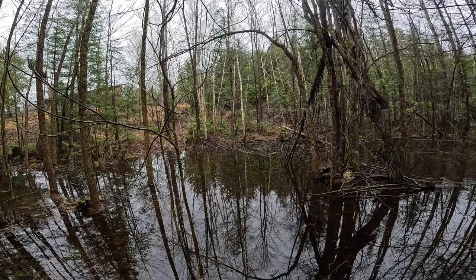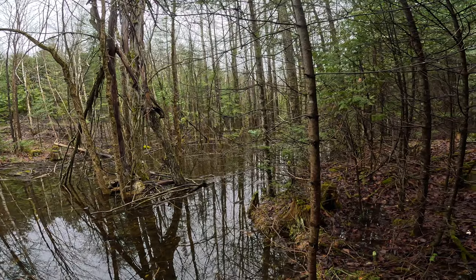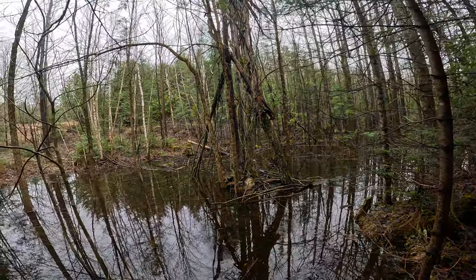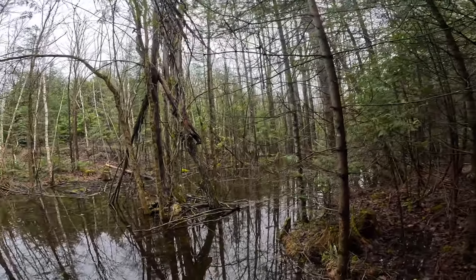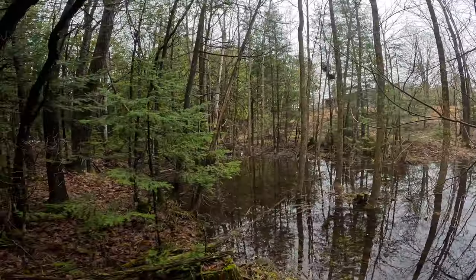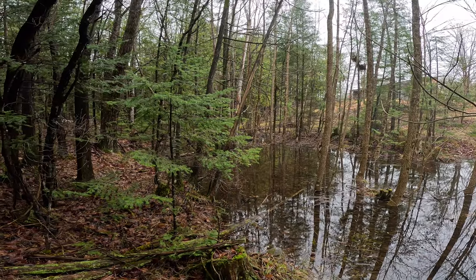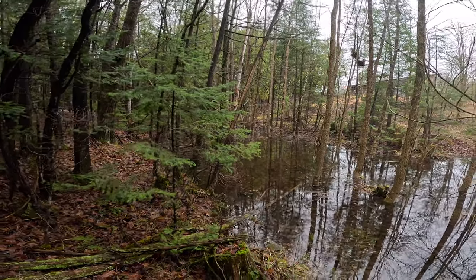So this is one of the areas that I'm targeting to get under control. And you can see why. You know, this is all just turned to swamp and it's killing all these trees. And then you can see the mess down here. All right, let's head for the Coliseum and see how it looks.